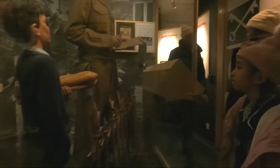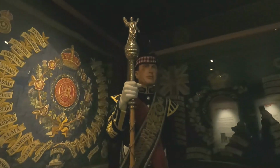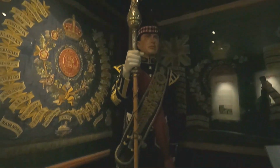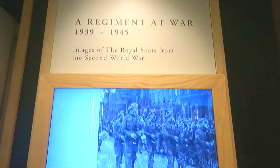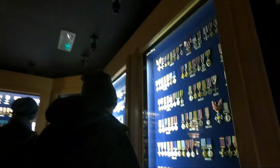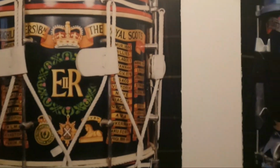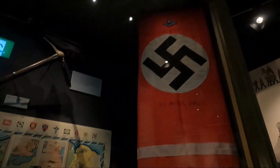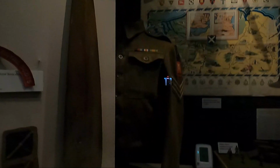The castle has a rich military history, having been involved in numerous conflicts over the centuries. It was besieged several times, including during the Wars of Scottish Independence and the Jacobite Rising of 1745. That's Nazi. World War II. This is where the Soviet Union was at that time.